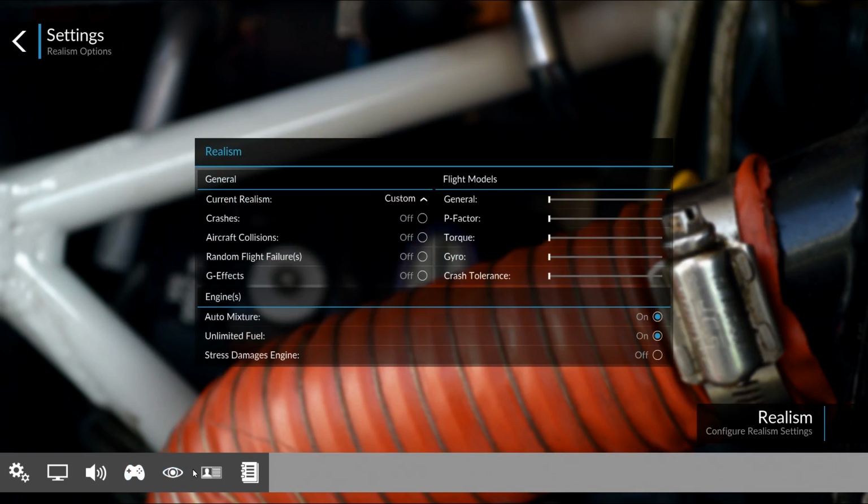Realism settings, just like we have in FSX. Current realism is custom. Crashes are off. No, that actually should be on. Aircraft collisions, we'll turn those on, because we're not in any risk of colliding with other aircraft. Random flight failures, we're going to turn those off. G effects, we'll turn those on. Engine auto mixture is on. Off. That's better.